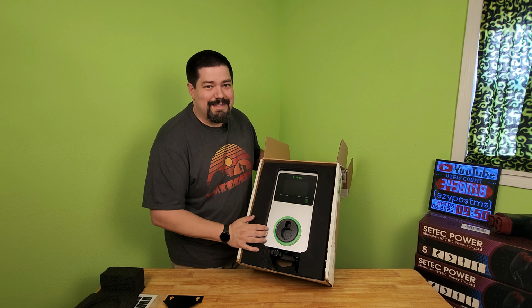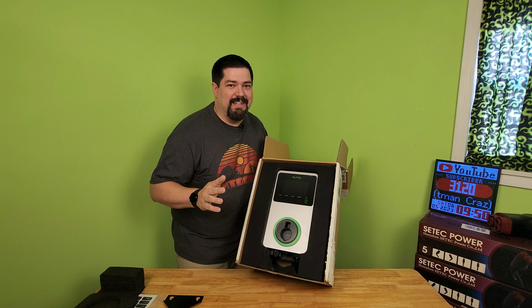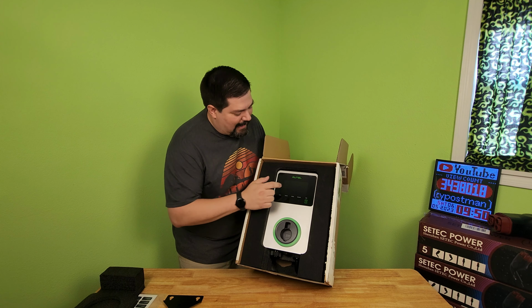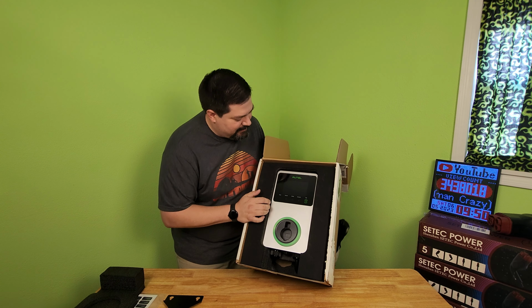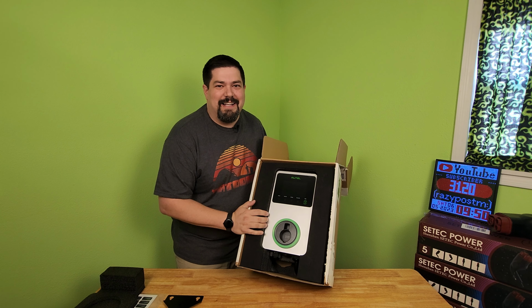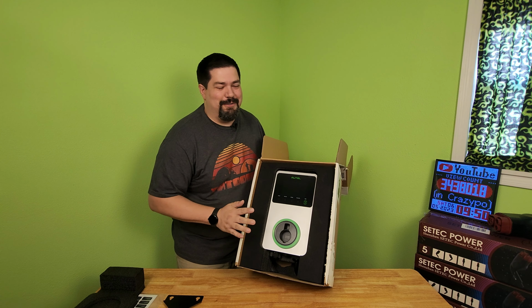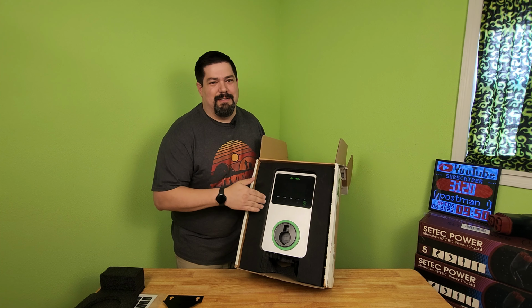And you know what? Guys, this was not listed as a commercial version. But just looking at this black area, I think they sent me the one that has the screen on it. It looks like there's a screen there. So I think I got the commercial version of the Autel charger. What a value.